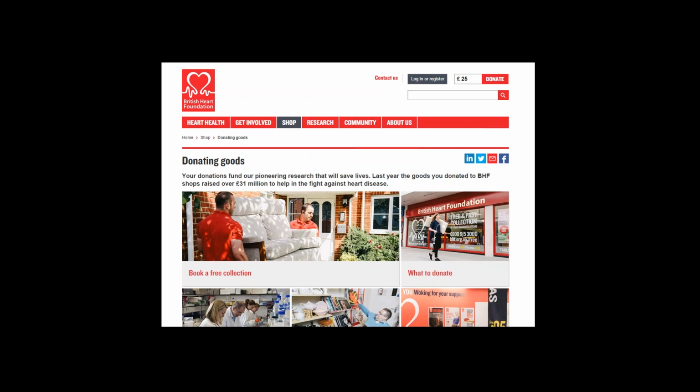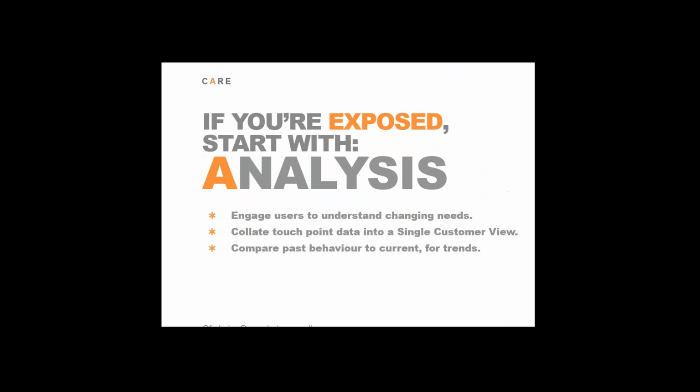And then through down to donating goods. So furniture and electrical donations are worth over £31 million to the British Heart Foundation. And so building them, and this is something we're actually going into a next phase for, building them advanced dashboards so that their furniture and electrical shops will be able to see on a tablet how they're performing in terms of responding to donation collection requests, how much they're shifting in terms of selling products, etc. And all of this run through the website.